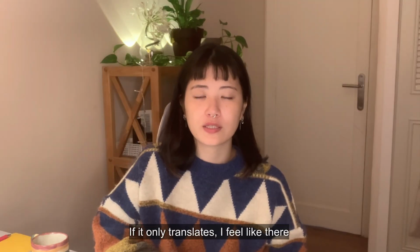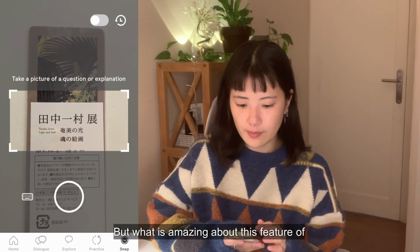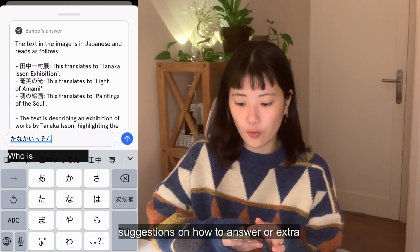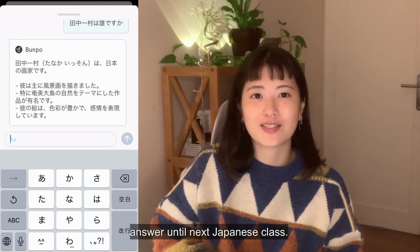If it only translates, I feel like there are many other platforms that can do the same. But what is amazing about this feature of Bunpo is that they also give you detailed explanations, suggestions on how to answer or extra information. In this way, you don't have to wait for the answer until next Japanese class.